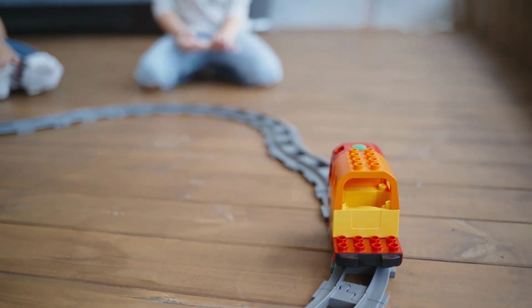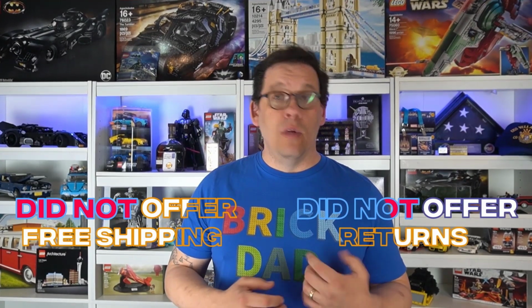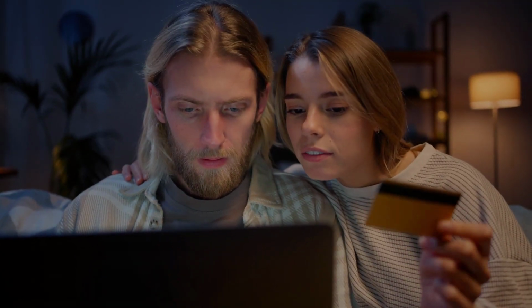If you are selling a popular LEGO set, which you should be, I do not care if somebody passed my listing up an hour ago because I did not offer free shipping or I did not offer returns, because I'm well aware in a couple hours there's going to be somebody else that really doesn't care and they're going to pull the trigger on my LEGO set, and I'm happy for them to do it. Now, hopefully this is a tip everybody should know.